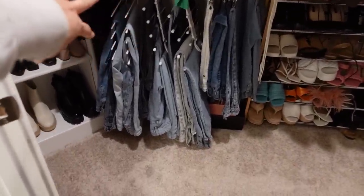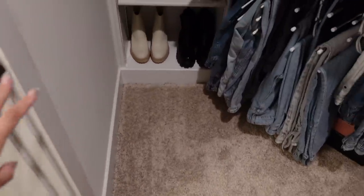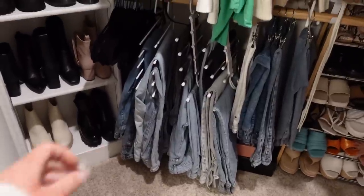I also went through the jeans. I got rid of, again, two or three pairs. And I also got rid of all the boxes. I ended up recycling a couple, and then the others I kind of just hid behind the jeans because I don't really need them. So they're just hidden there.